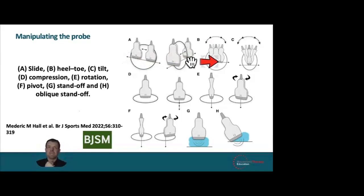Then B, we've got a heel-toe action. If you're on the shoulder and you're imaging the supraspinatus tendon, because it's curved, you're going to need to curve the probe around that curve of the tendon. If you just put it on dead straight and the tendon curves like this, you're going to get longer sound waves on either end and shorter sound waves in the middle, so you may get a bit of anisotropy. So you just curve the probe around to maintain that perpendicular edge to the tendon. That's called heel toeing.